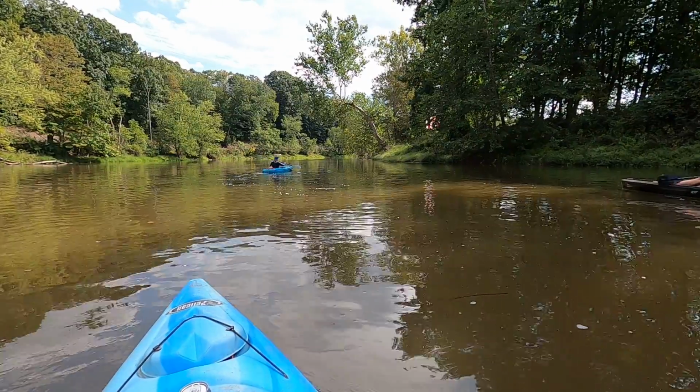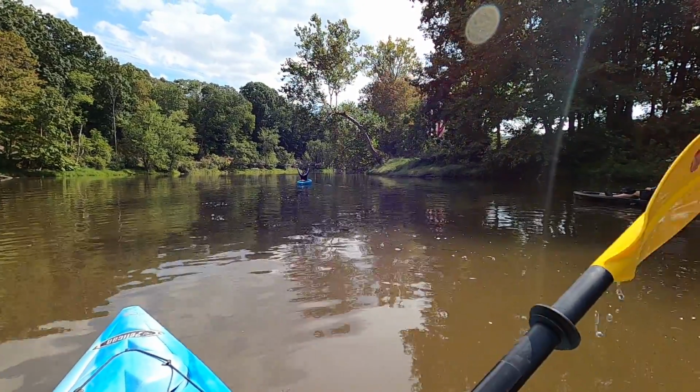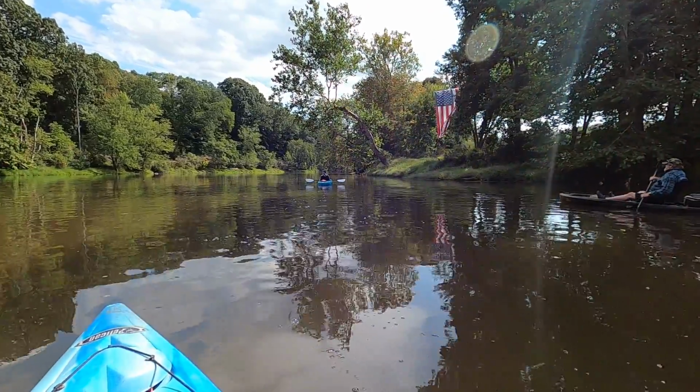Here's Old Glory, Ken and Beth, the owners of the campground. Put up a big American flag. It used to go across the creek. Now they do it on this side, on their side.